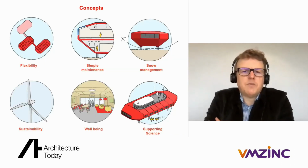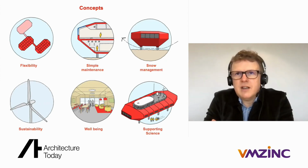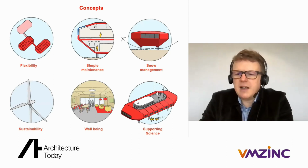Our concept is to come up with a modular solution, elevated. It really combines together many of the features that have been apparent in the previous 4 projects which I've shown. It'll be highly flexible, simple to maintain, elevated to reduce the amount of snow management that's needed on site, highly sustainable, drawing energy from wind and solar power, with a big focus on well-being and providing fantastic facilities to support science, some of which, of course, we have no idea what it will be looking at in 50 years' time. So therefore, the real pressure on creating flexible facilities to support anything from robotics through to drone activity to unmanned submarine research.